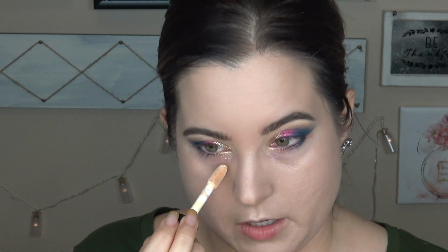So this is the e.l.f. Camo Concealer. You guys, if you love full coverage, like Tarte Shape Tape Concealer, this is so good for $5. Best cheap concealer I've ever used when it comes to being full coverage. If you are a full coverage queen with your concealer, this is it. I did pick up a different shade though because the other one I had was way too light. Now I'm nervous that this one's going to be too dark. This is Light Sand. Let's see how it goes. Oh no, we're good, we're good.